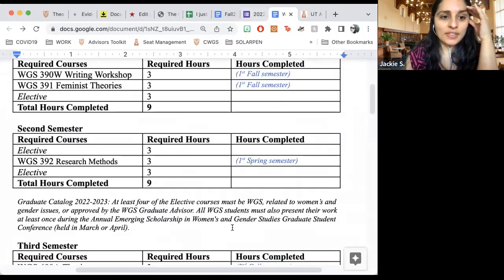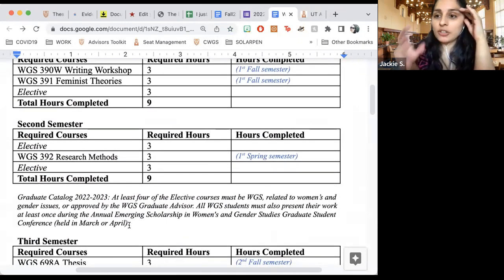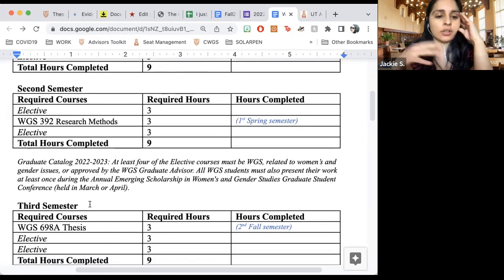Okay. And then, yes, so just make sure your electives deal with women and gender studies or your research topics, and then be sure you present in the conference at least once during either your first year or your second year. And the conference is run by your fellow graduate students. So it should be a casual, wonderful academic exercise, good practice for bigger conferences down the line.